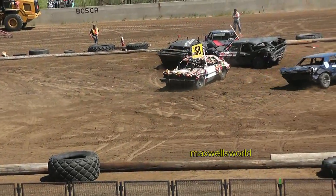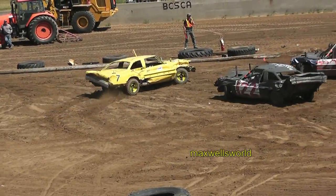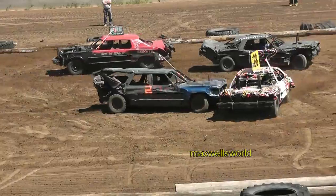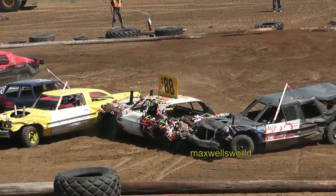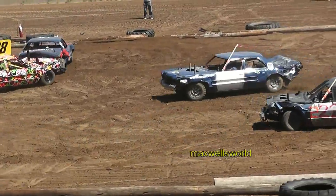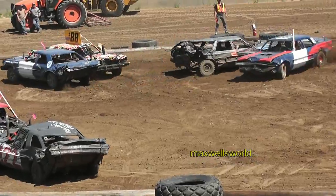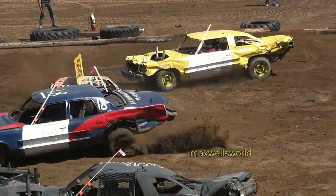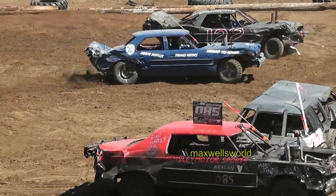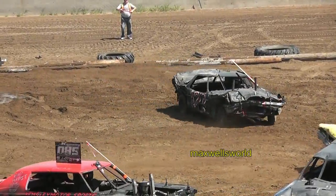Good driving there by number 18, Dustin Wills. Oh boy, a good hit happening here. Kind of kicking off a little bit. Big money up for grabs here, folks. You can tell by the way they're going at it on there. Look at this. Number 18 almost got rolled over. Dustin Wills will take the hit. On number 7, Jesse Watson off in the yellow car. And 122, Norm Pepper still looking not too bad out there.